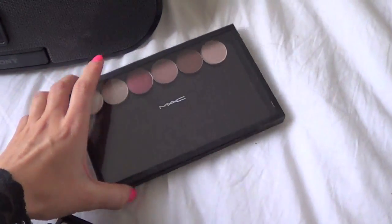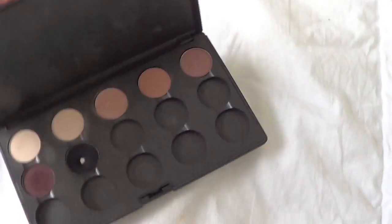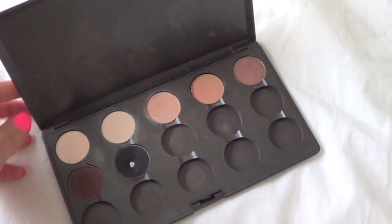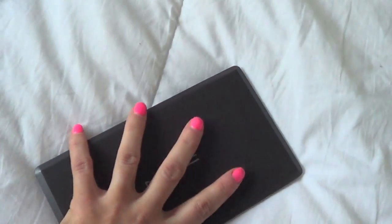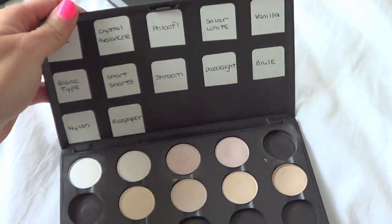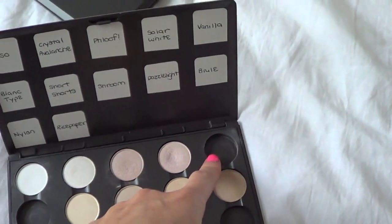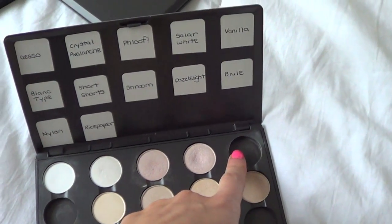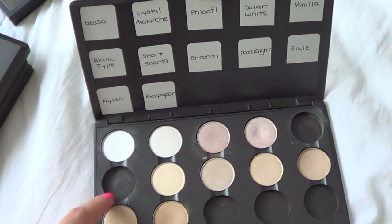But those are all my new shadows I got at IMATS. This is my everyday one that I've been using. I don't have it full because I was traveling and I just picked out the ones that I was using for a wedding I was in. So those are those. Then I have my highlight one. Everything is named, and when I take an eyeshadow out, I keep the spot for it to put it back in if I'm not using it in my everyday palette, but I just want to keep their placement.